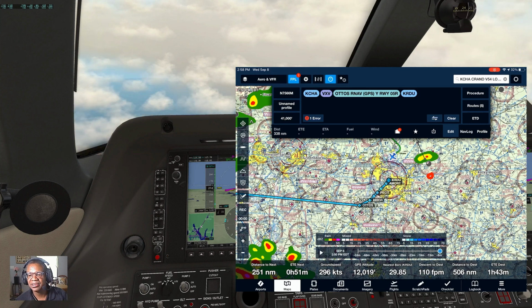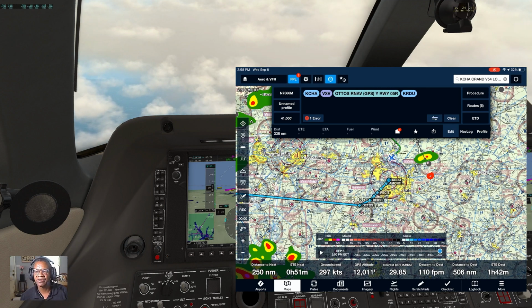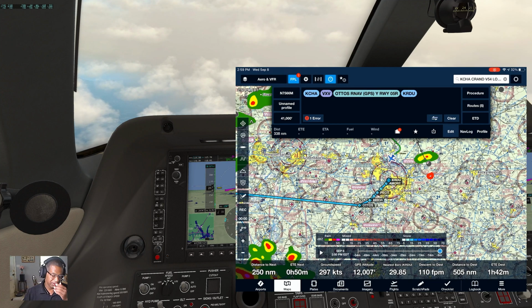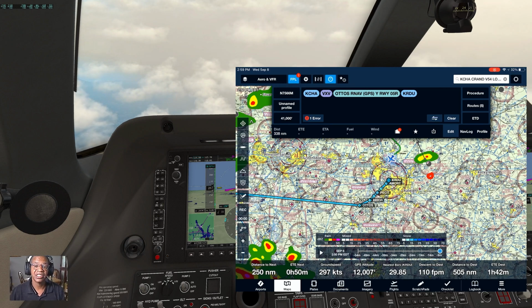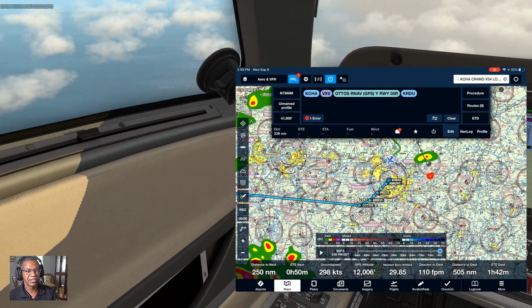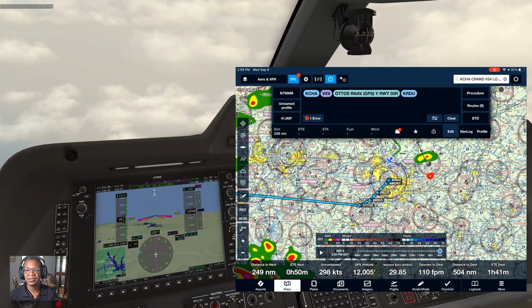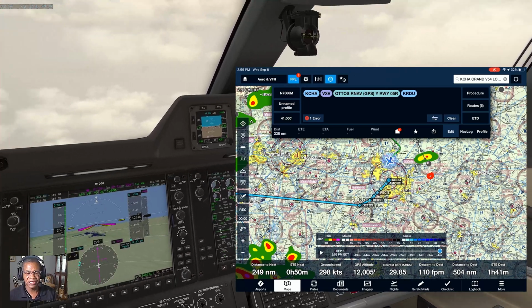And so I should be at approach in Otis is 6,000. So in just over 2.5 minutes, I should look at a descent down to 6. Let's see if we can see anything on the ground. Alright, looks like we got some significant clouds here.